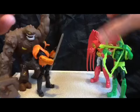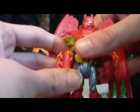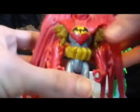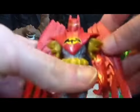Next up, we'll have a look at Azrael. Azrael here, he is in his red, in other words, accurate colors. The single pack version is blue. They will be releasing that one in the next set, which I'll get into at the end of the video.